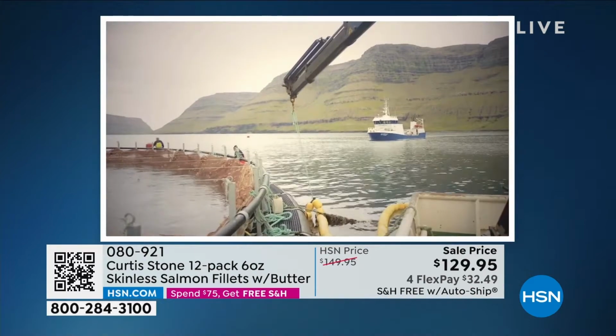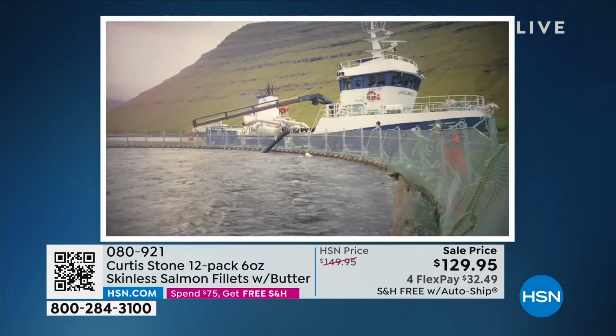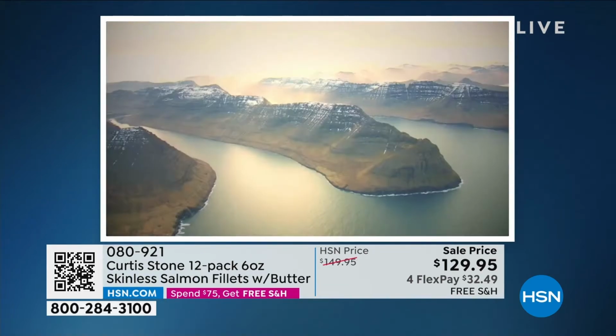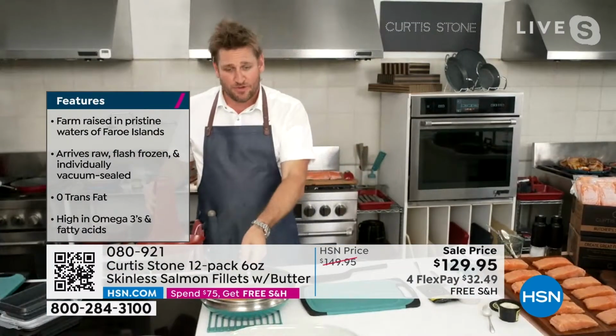So this is aquaculture, right? The most sustainable way of taking fish out of the ocean. And of course, the best part of all is when it comes out of that water, it is literally caught, it is processed that day, and then it is flash frozen, right? So it is super fresh and just so wonderful. So when you defrost it, you, of course, bring it right back to that pinnacle of freshness.